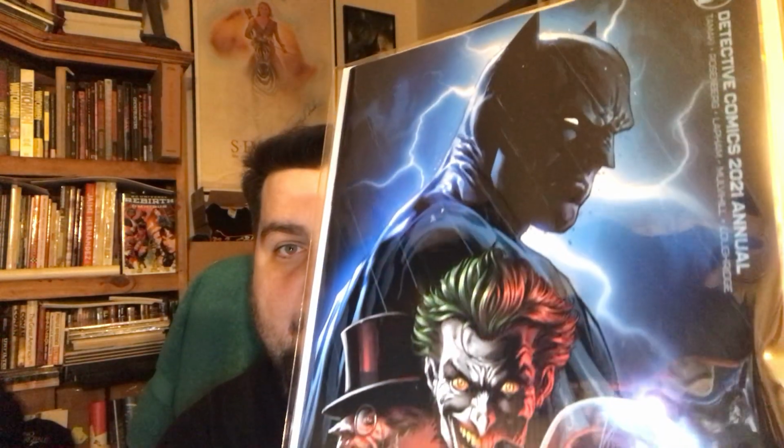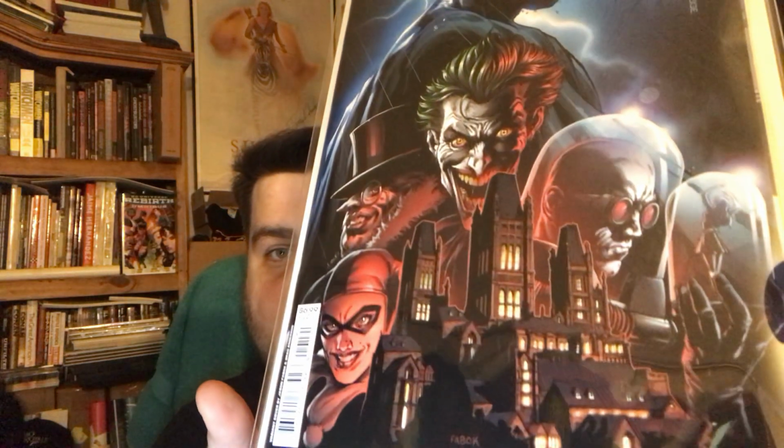This is Detective Comics 2021 Annual. I just grabbed the cover B because I thought it was a pretty nice cover B. I have not had a chance to read this yet. I can't remember what's in this book. Anyway, I thought this was a really nice cover B. And it doesn't look like a lot of people ordered heavy on those either, so I don't know.